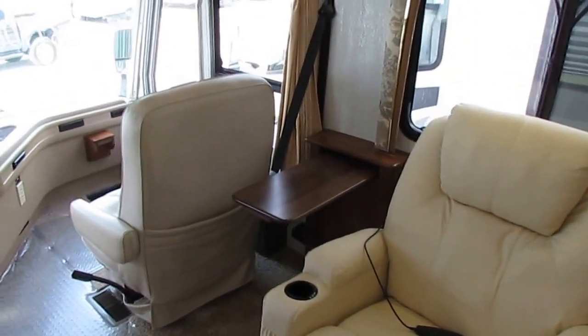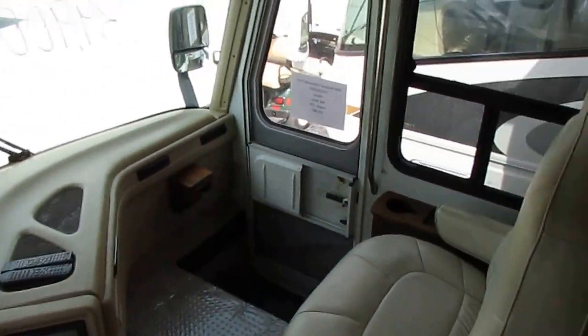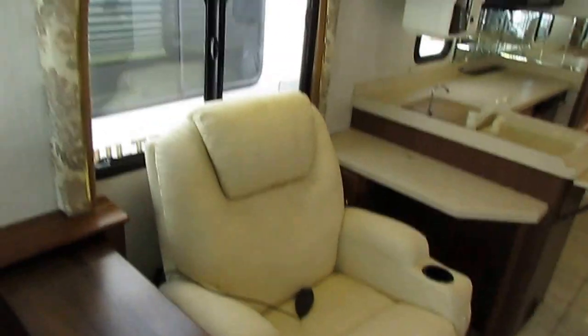Let me tell you how quick it is. You can go in line at McDonald's and get a quarter pounder with cheese quick, and it'll take longer to do that than get approved for financing on an RV if your credit qualifies to USAA. That's how fast they are.